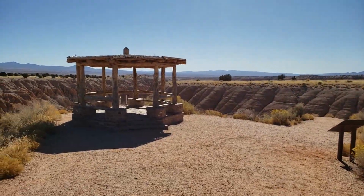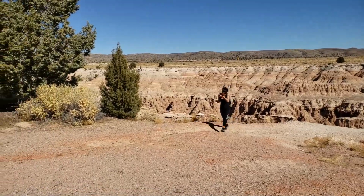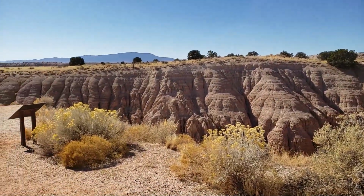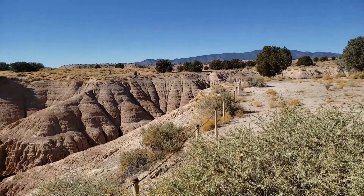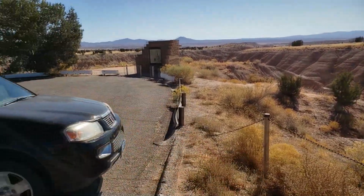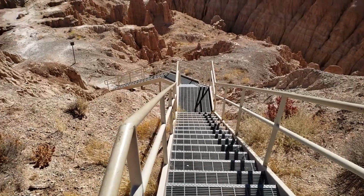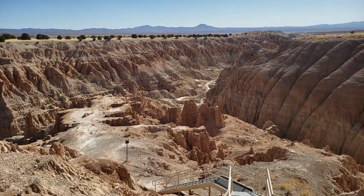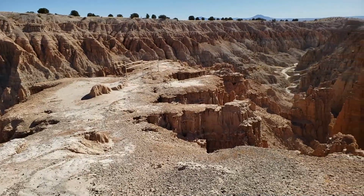Hey, Miller's Point. A gazebo. All the way around us, we got these kind of Bryce Canyon-y cathedrals where we parked. All the way around. The railing for. That's behind you too.